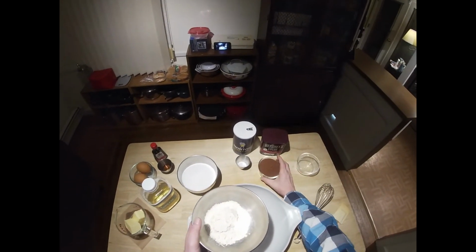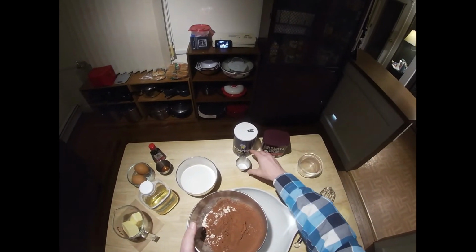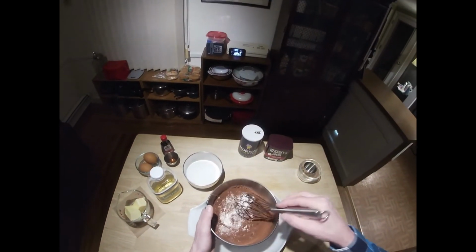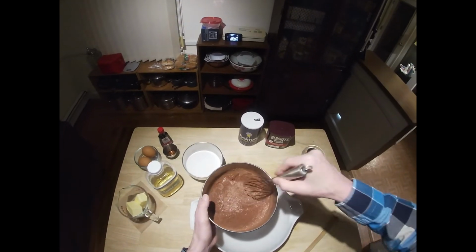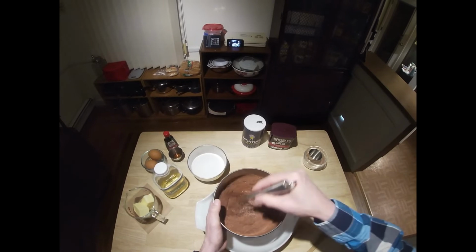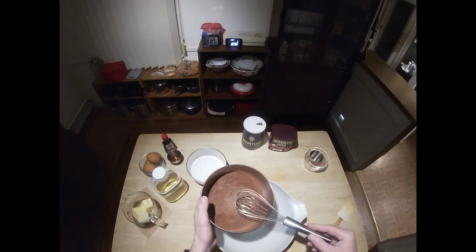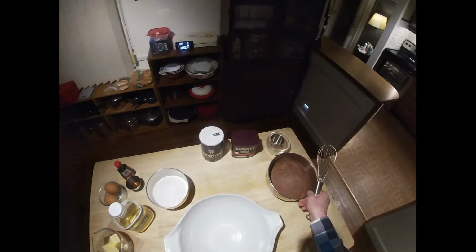So we're going to start by combining the flour, the cocoa powder, and the salt. And just kind of whisk this together a little bit to combine them so there's no clumps of flour and no clumps of cocoa. And we will put that aside.